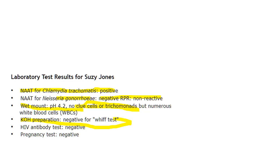You know, we did not call it the whiff test in the previous lecture, but we said that if you add potassium hydroxide, you will get a certain distinct fishy smell. So that is the whiff test, that you whiff and you find this. In this case, it was negative. You do a test for HIV because we said with these other STDs, there's an increased chance of finding other STDs. You do a pregnancy test and it's negative, so this is a case of chlamydia that was asymptomatic in this 17-year-old.